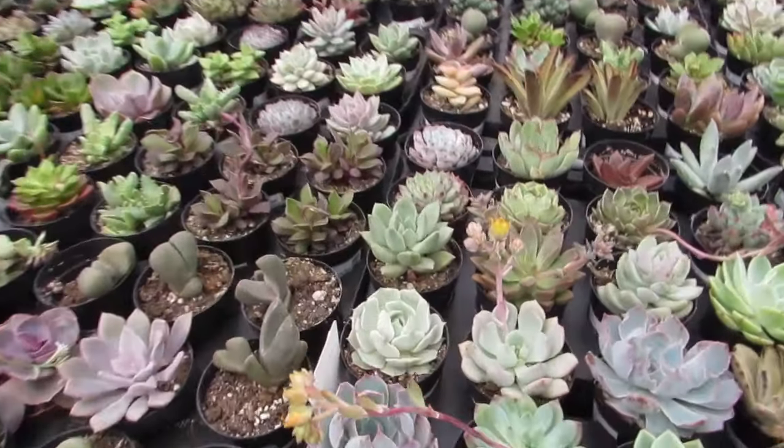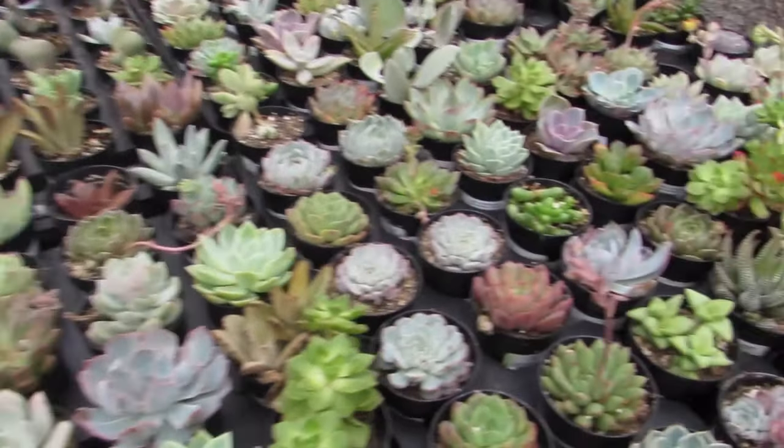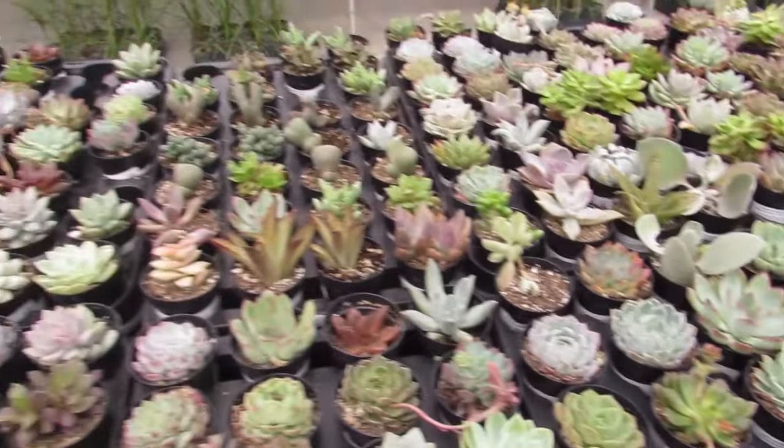Oh, we got some bloomers. We have some bloomers. Ooh, right here too. Gorgeous.